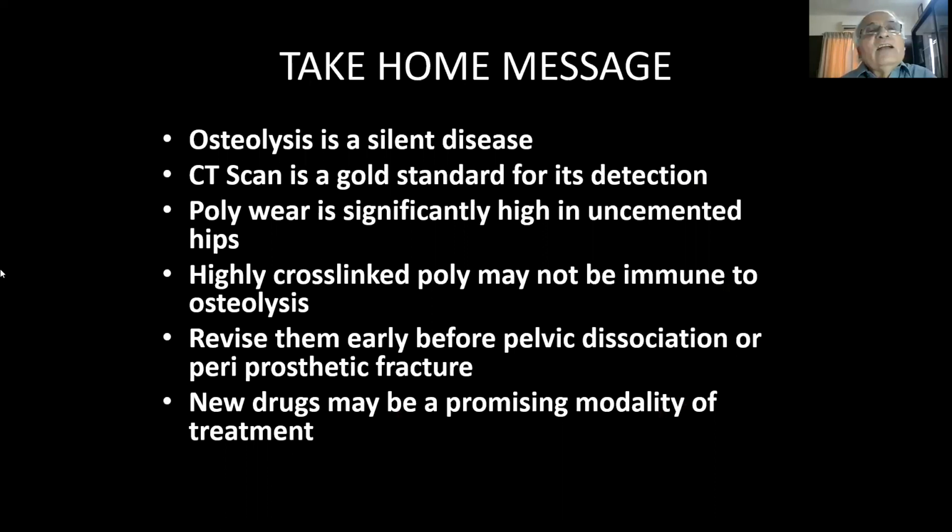What is the take-home message for us? Osteolysis is a silent disease. CT scan is the gold standard for its detection, so you can know exactly whether pelvic dissociation has taken place, and what is the size of the lesion.